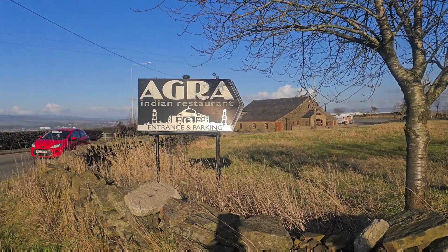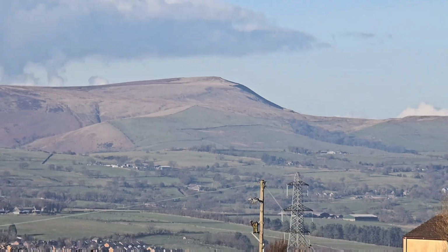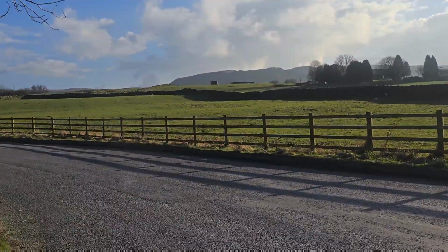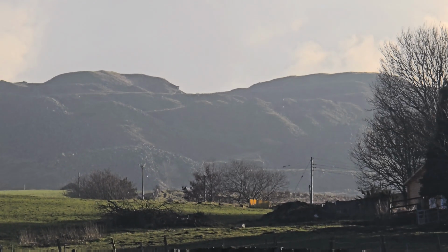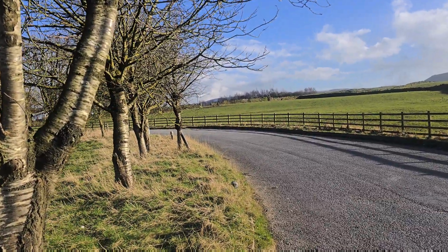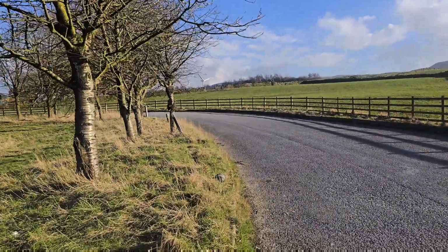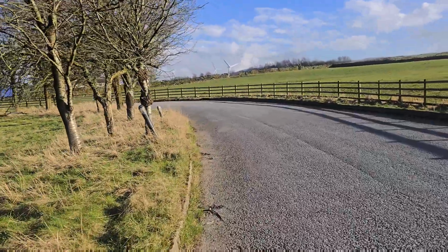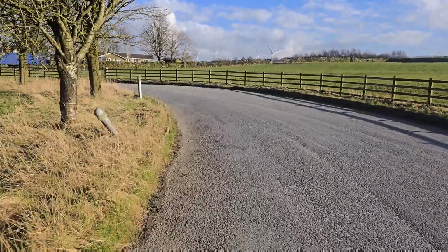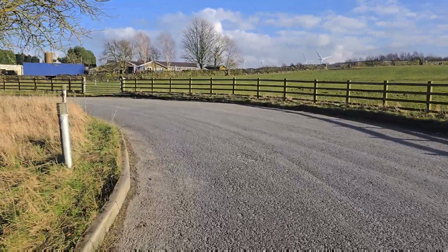Right, well before we go up, I'll give you a shot of my mate Pendle there, look. There's Hambledon Hill there, look. And we're going to go that way, through that field here. We have set off a lot later than we usually would. If I tell you the truth, we weren't going to bother today, but with the sun being out again, we just thought we'd have a little gentle walk.